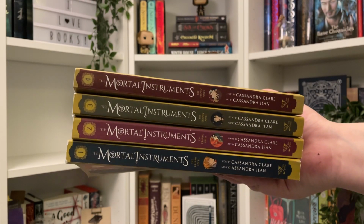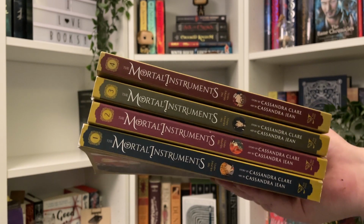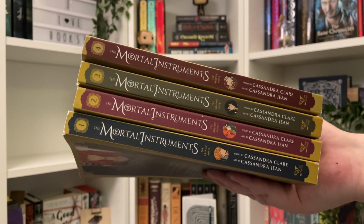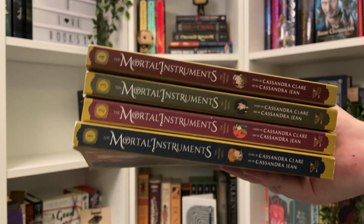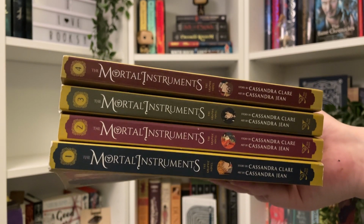I have the Mortal Instruments graphic novels 1 through 4. These are incredibly difficult to find. They're often sold in some fairly dodgy places, and I'm not sure why. But yes, I have 1 through 4. If anyone knows if there's a 5 or a 6, please let me know, because I would like to complete the collection.